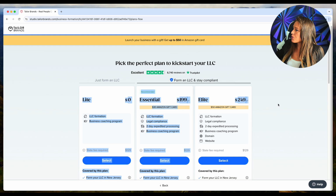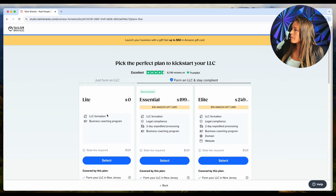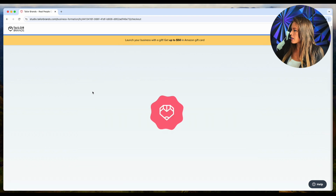Okay, and they have a few different plans they offer. Feel free to check them out. They do have some cool stuff. But for the purpose of this video, we only need this light plan here. No need to pay anything extra.